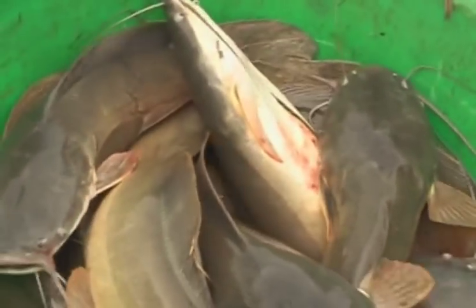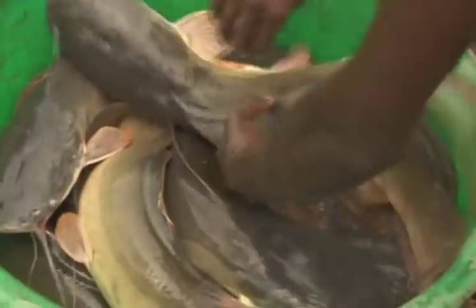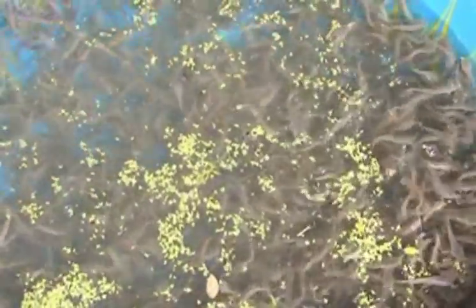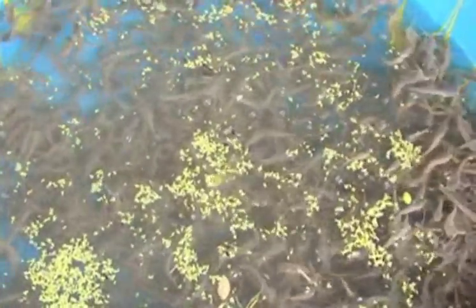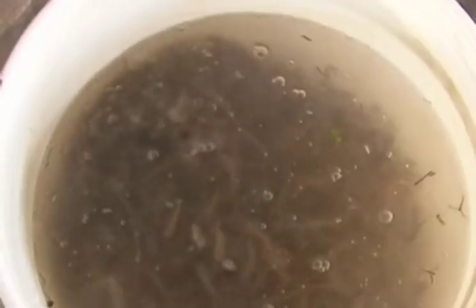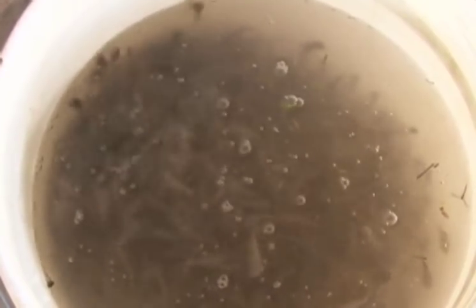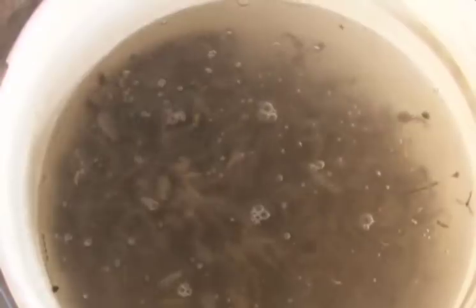Once you have decided on what species of catfish you want to stock, be sure of the source of fingerlings. Don't just buy fingerlings from anywhere, buy from a reputable source. The size of your pond determines the number of fishes you can stock. In an earthen pond, stock a maximum of 2 fishes per square meter and a maximum of 5 fishes per square meter in concrete ponds with flow-through system.